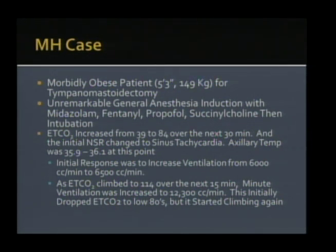So here's an example of an MH case that was somewhat deceptive. One of the things that made it deceptive was that it was a morbidly obese patient who was 5'3" and 149 kilograms who was having a tympanomastoidectomy. Induction of general anesthesia really was not very noteworthy. It was just a plain old straightforward, give a little bit of midazolam, give fentanyl, propofol to put the patient to sleep, succinylcholine for muscle relaxation for intubation, and that looked fairly straightforward despite the morbid obesity. It really was not that much of a challenge to intubate the patient.